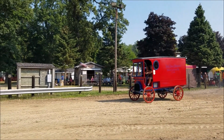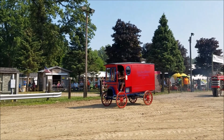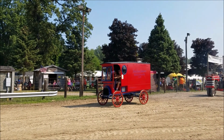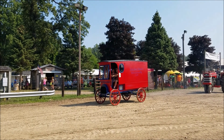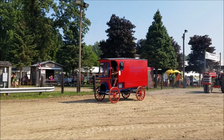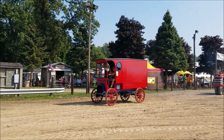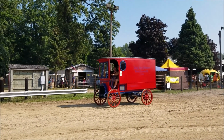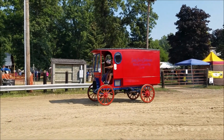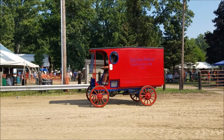Is another Minneapolis Moline, and it is owned by Merle Smith from Birch Run, Michigan, 1954. Daily Minneapolis Moline deliveries, BD, and those are a very nice and comfortable tractor to operate. Less popular in the numbers than the big two, the red and green.